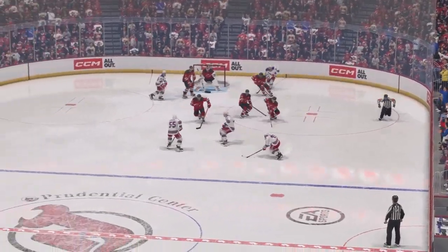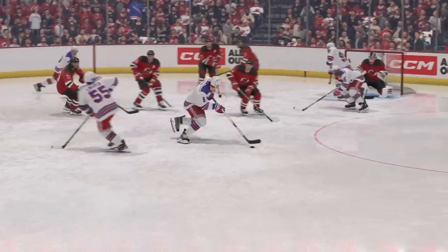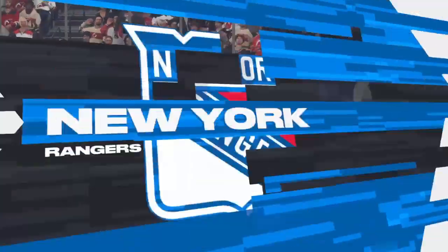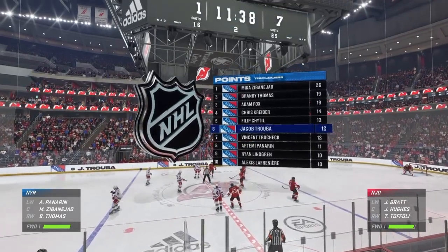There's so much emphasis on getting the puck off quickly. The snapshot, the wrister, but this one is going to be the slap shot. And it just jumps off of the blade of the stick and beats the goaltender clean. The Rangers can do no wrong this evening, especially in the offensive zone here, Cheryl.